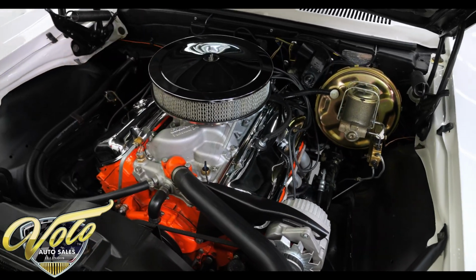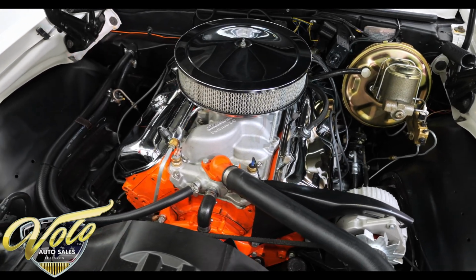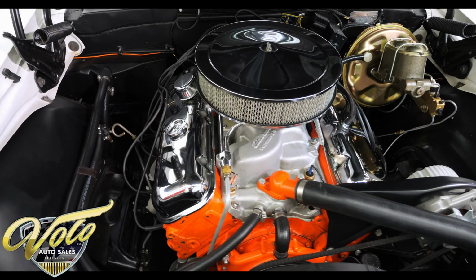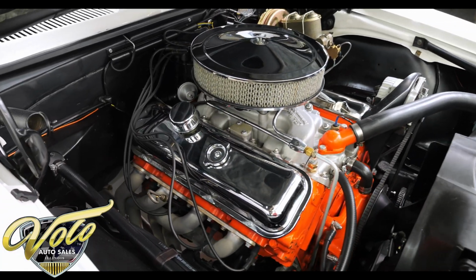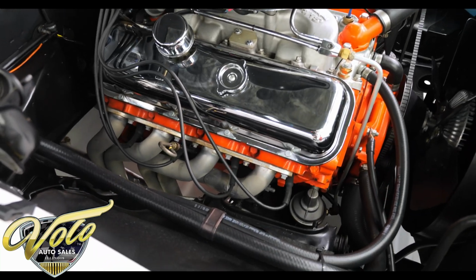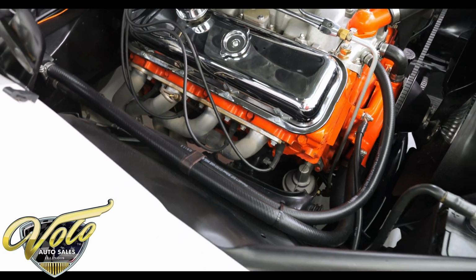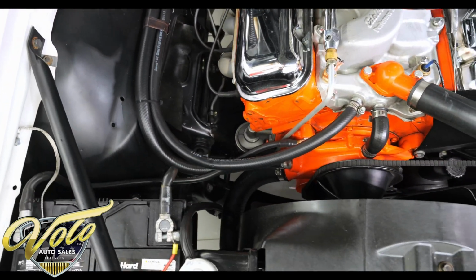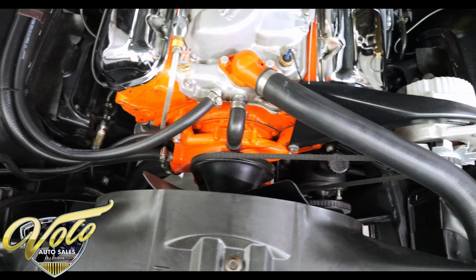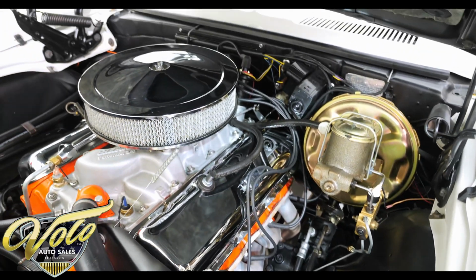Now coming over to the engine compartment, inside we have a big engine and a little car. You gotta love it. This 454 has some performance upgrades, including a Holley double pumper carburetor, Edelbrock intake manifold, and Hedman headers. All the components also look fresh, like the fuel pump, alternator, wiper motor, and much more. It has optional power steering and brakes. It even has correct cadmium plated booster, and the hoses and wires are fresh as well.